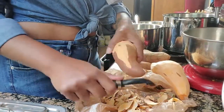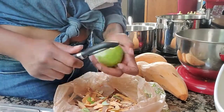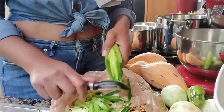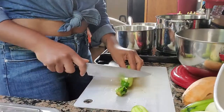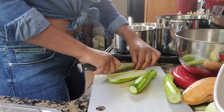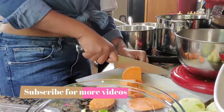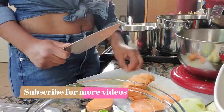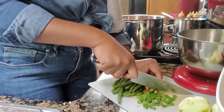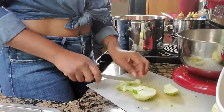And I'm just starting off by peeling all my raw ingredients. You can use a potato peeler or a paring knife, whichever you feel more comfortable with. And normally I would recommend keeping the peels and the skin on because they're packed with nutrients, but these were not organic vegetables, so I opted to peel the skins off. And I'm just cutting my potatoes in big chunks because remember, we are boiling them. And I prefer to use peeled or matchstick carrots instead of regular carrots. They just cook faster. All right, so here we go.